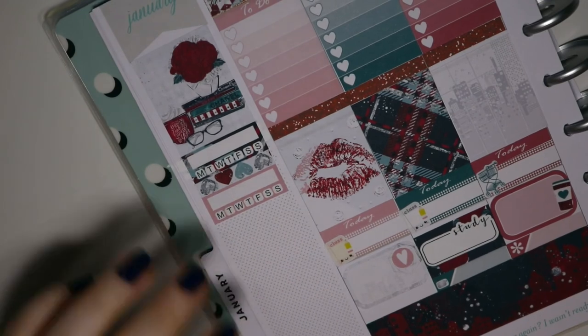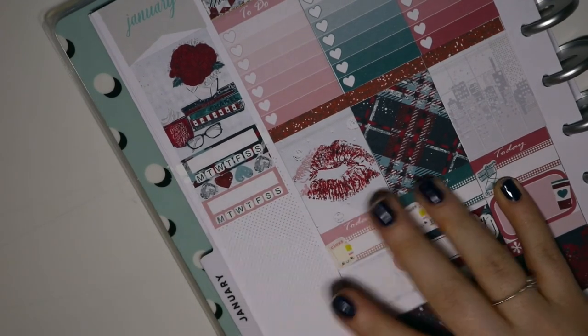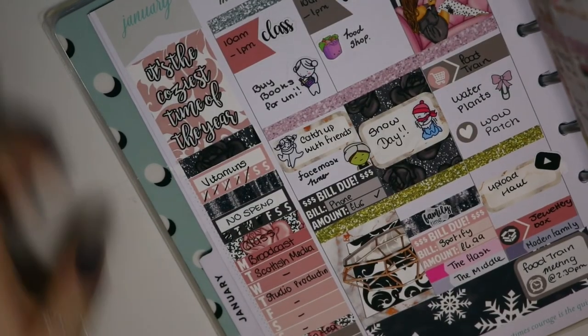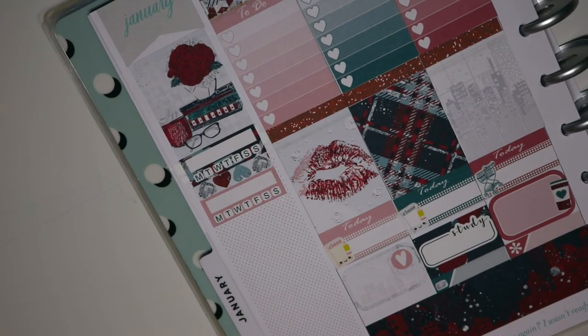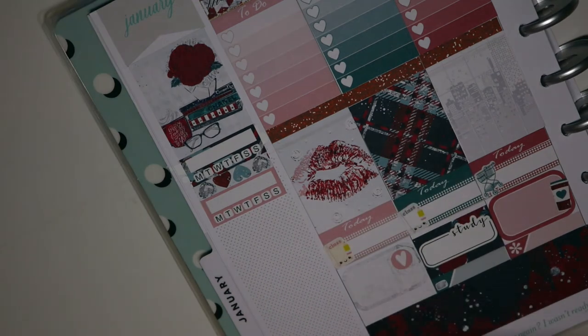Here we go. And then, what did I track? What am I tracking this week? Class, green tea, and nose bend. I'm not tracking my nose bend next week because I know I'm going to be spending money next week, so there's no point in me tracking my nose bend.